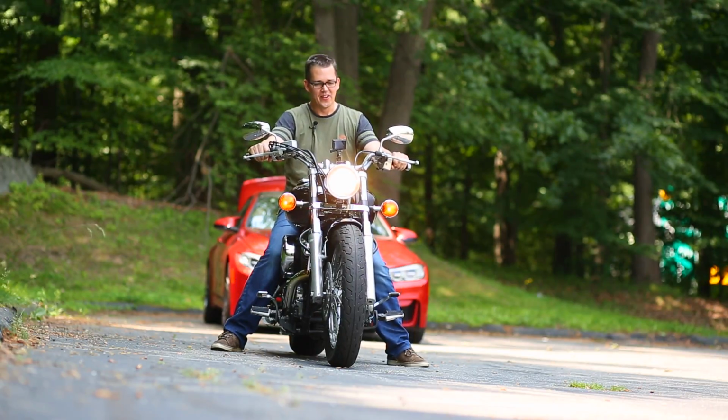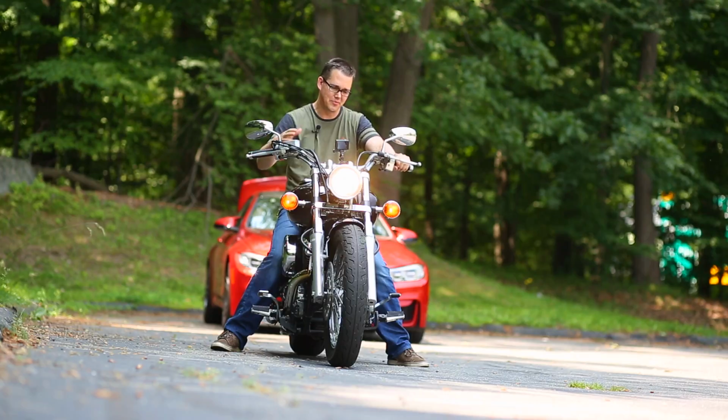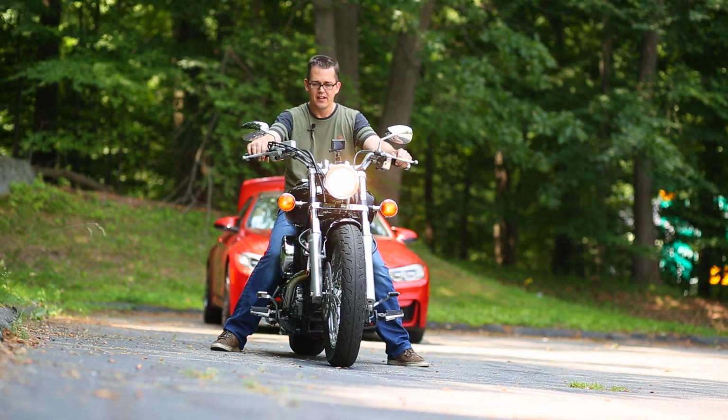Hey everyone. Well, this is something a little different. I've never done a motorcycle review and it's not something I'm intending to do a lot of, but one of my colleagues here at work just bought this motorcycle. Well, it's a custom motorcycle. What is it? It's a Yamaha V Star.